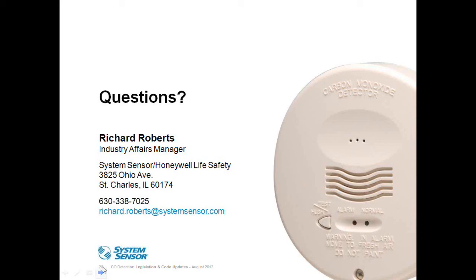That is a very, very good question, and actually that is covered in Chapter 7 of NFPA 720, which is the off-premise alarm communication chapter for CO detection systems. Now, obviously, if the state has not adopted NFPA 720, that does not mean that you shouldn't follow a national consensus standard.